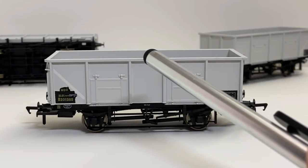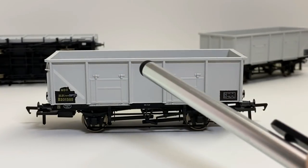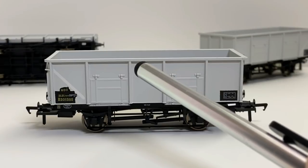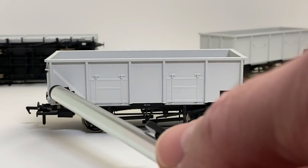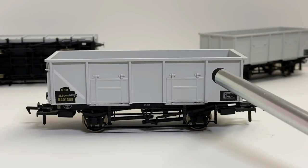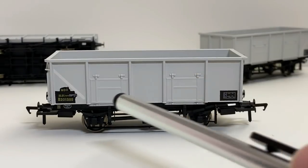Unlike the bauxite ones, which I'll show you later, these don't have top flap doors. During development it was felt that this might weaken the structural integrity of the wagon when loaded, so they didn't put them in place. All print on this wagon is sharp and crisp, with no hazing or defects, and this extends to the finely printed details on the underframe as well.